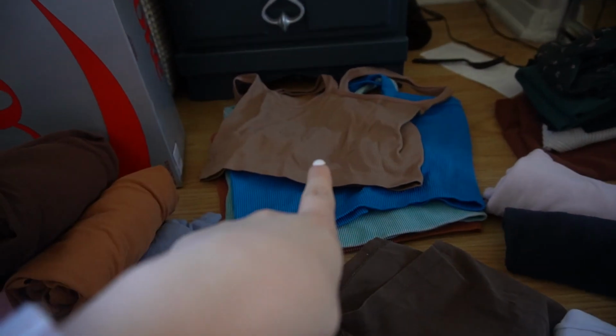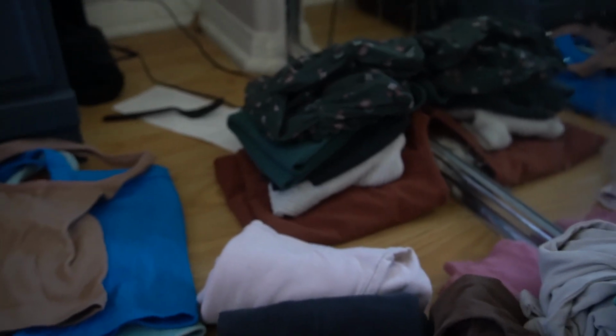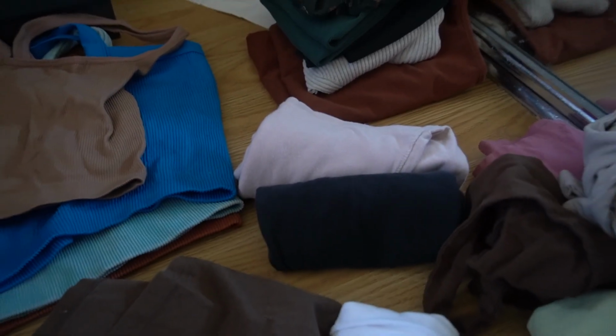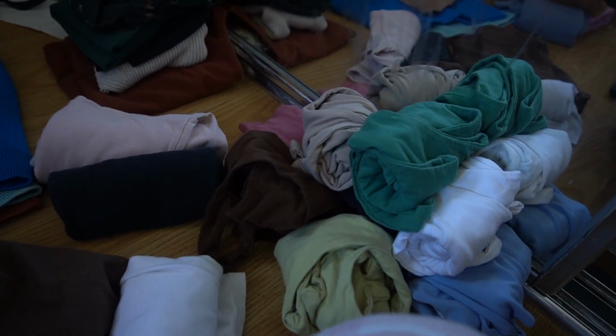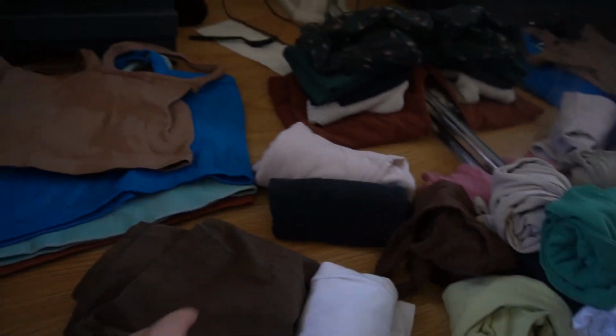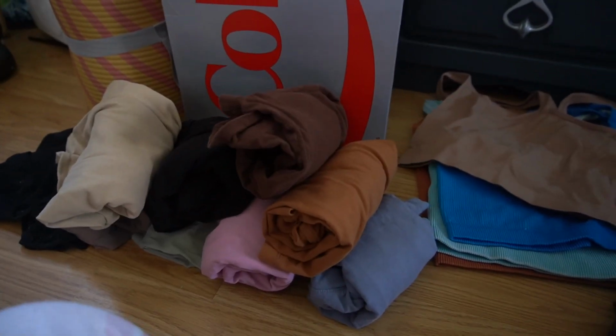So here I have seamless tops, my little short sleeve t-shirts, little cute tops that don't match anything else in my closet, kind of just random. My tutu tops, and then I also have my basic little tank tops, and then my tighter short sleeve crop tops. So that's what I'm going to be putting in the drawer.